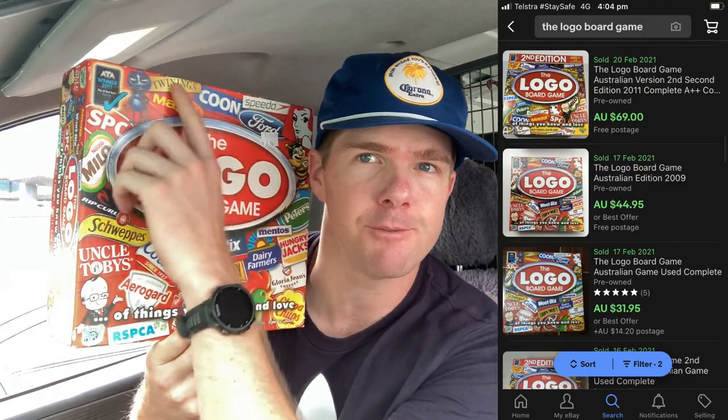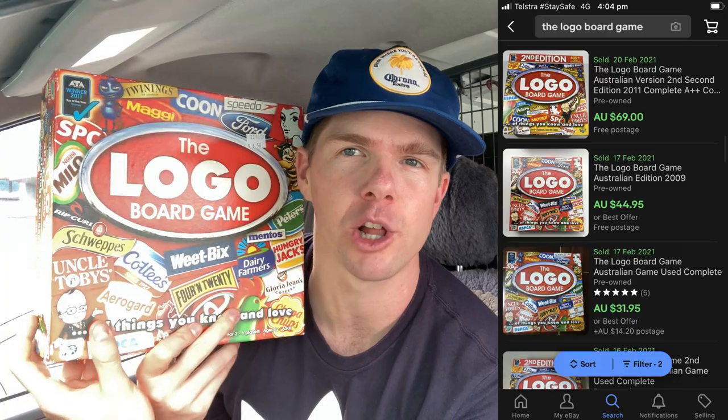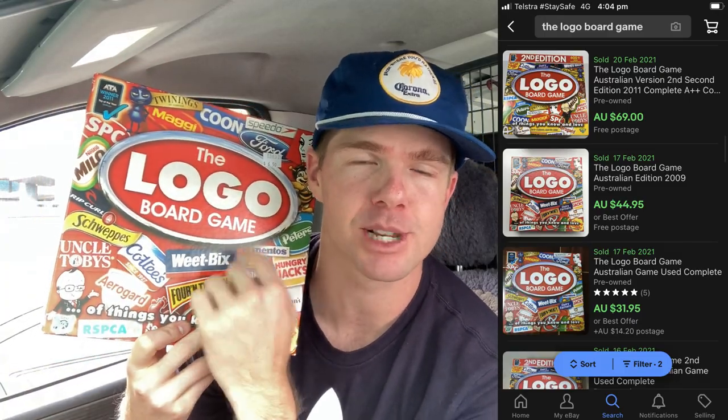But as soon as I saw that for $6.50, there's actually a second version with some extra writing up here that you can get that's really worth quite a few more dollars. This is just the standard game though, but it still goes on to sell well. So I've grabbed that too.